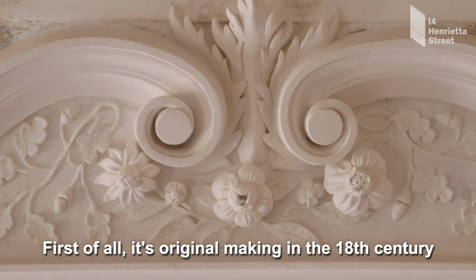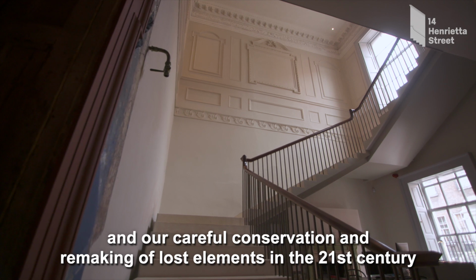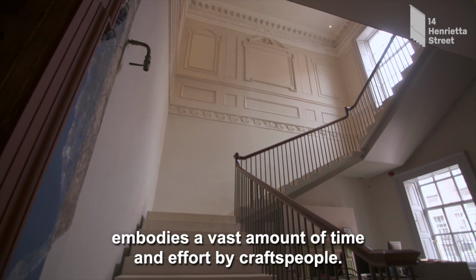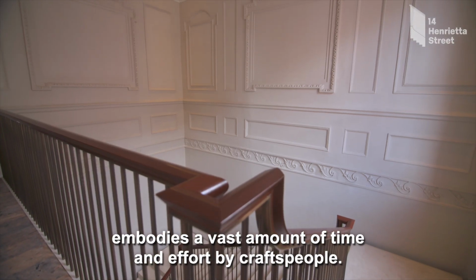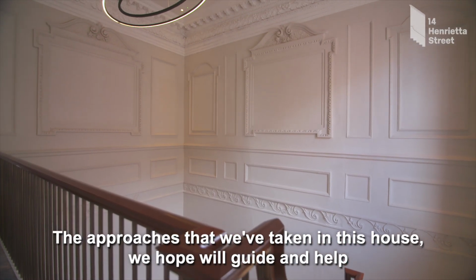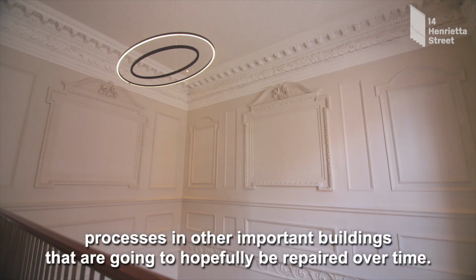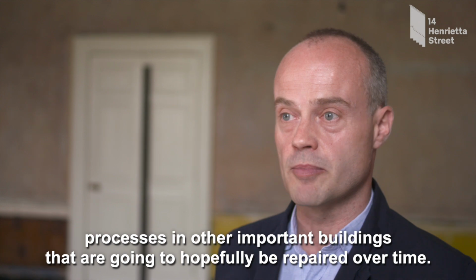First of all, its original making in the 18th century and our careful conservation and remaking of lost elements in the 21st century embodies a vast amount of time and effort by craftspeople. The approaches that we've taken in this house, we hope, will guide and help processes in other important buildings that are going to hopefully be repaired over time.